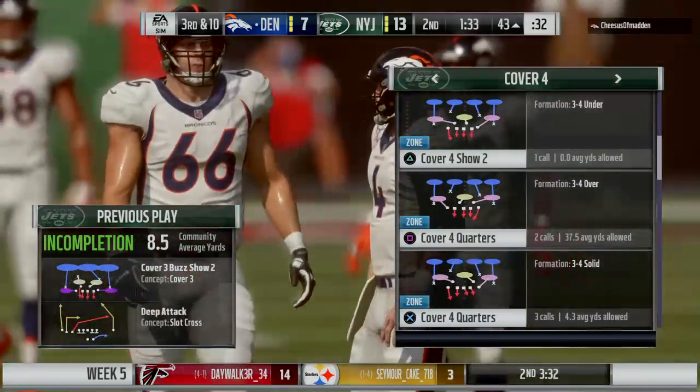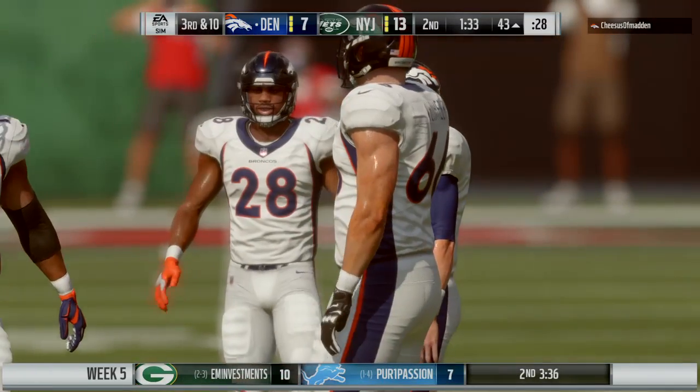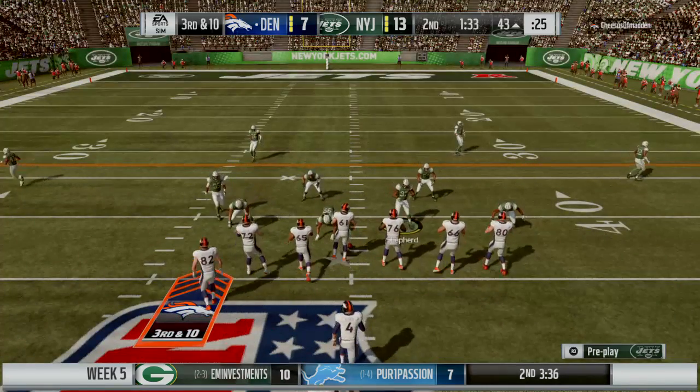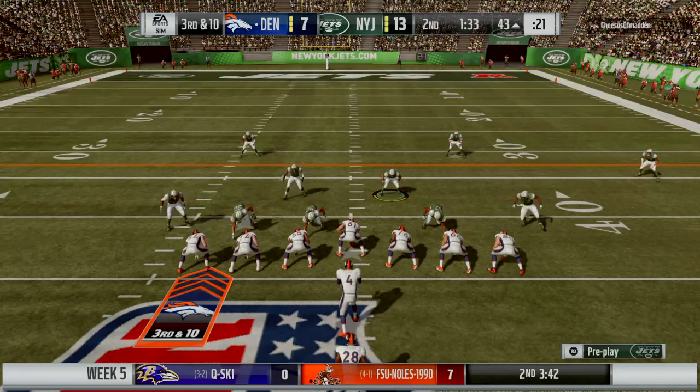Defensively, Charles, they continue to really limit this offense as far as yardage goes. Yeah, you're exactly right. They've been assignment sound, staying in their lanes, keeping proper leverage, and communicating well, too. So back-to-back incompletions, and that has them staring at a 3rd and 10.